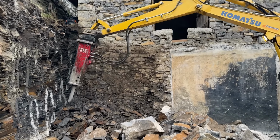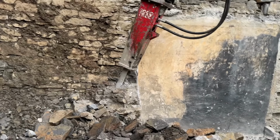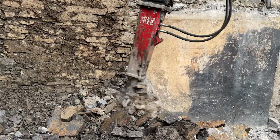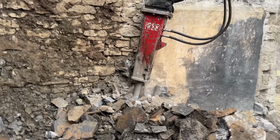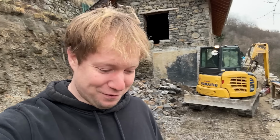So the section that he's working on currently is a bit precarious as it's all tying into the house. And as a reminder, these are dry stacked stones. And in this area, there would have never been any mortar or any rendering over top of them. So we do have to be a bit careful as he's chipping away those areas, but we are almost there.